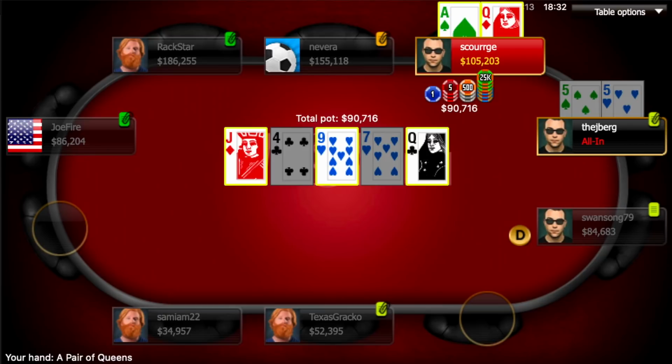It feels really good. My stack peaks out at 105k, easily my high point of the tournament, and I'm on cloud 9. I have to remind myself to settle back in. This tournament is far from over, and I need to focus. I still have a good stack, but I need to be chipping up.